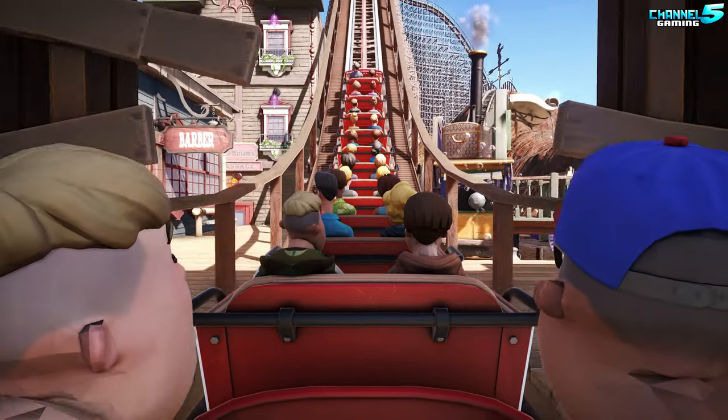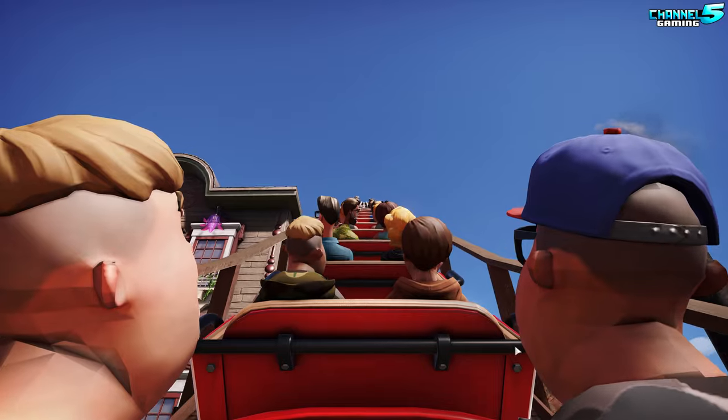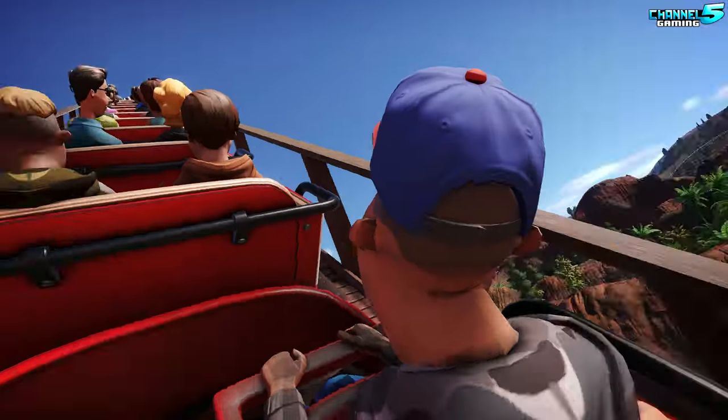I like to ride the back of the train. Probably ride some of these coasters multiple ways here today. I don't see why not. What is this sound effects? It is so noisy over here.